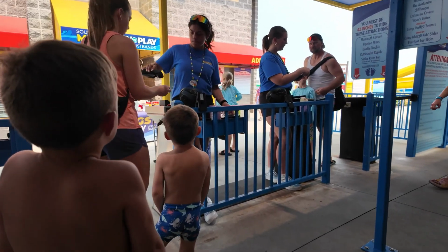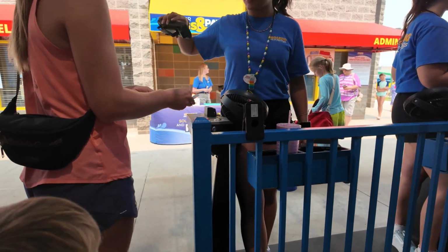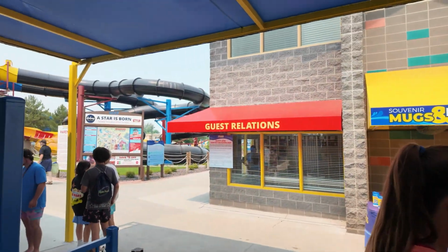One thing about Roaring Springs I do really love is having a young family. There's so much for little children to do as well as for the adults. Overall, it's a killer place to spend your hot summer days in the summer.